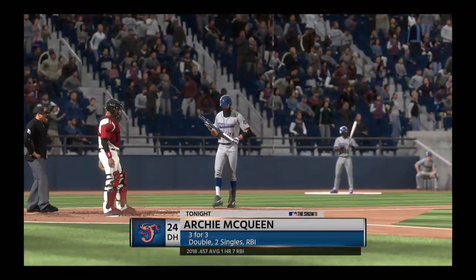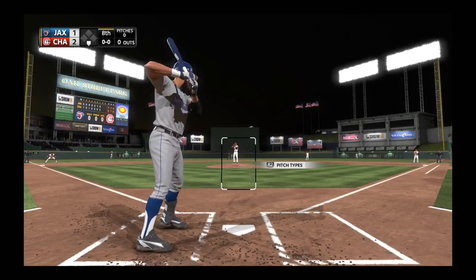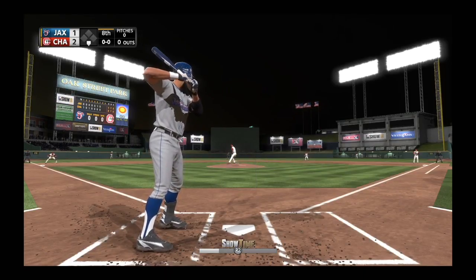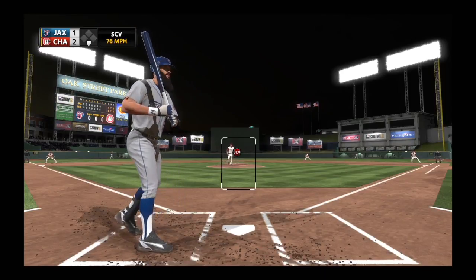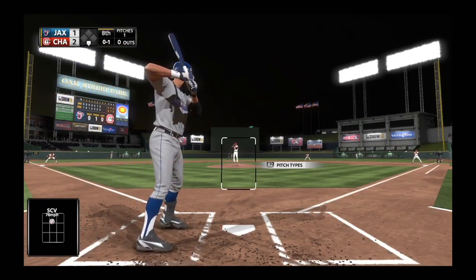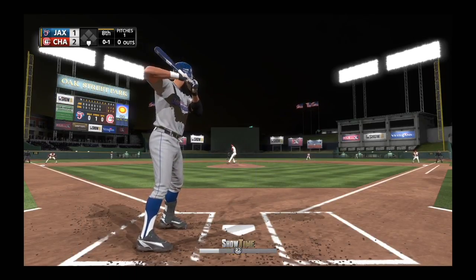All right, Archie McQueen is back up to bat. 3-for-3 day. 1-2 is the score. Eighth inning. Can he get a hit? Possibly a home run. Here comes the pitch, and a big circle curveball right there for a first strike. So 0-1 is the count. Archie McQueen is looking for the pitch that he likes.